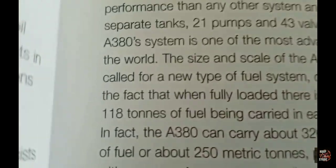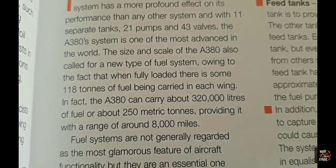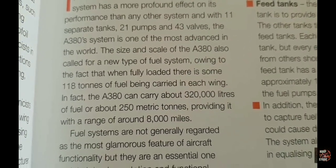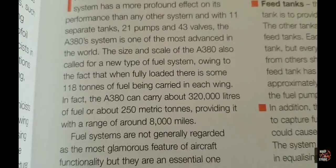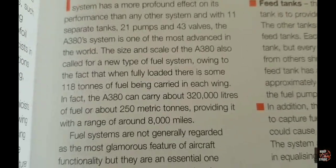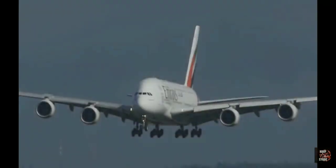Am I in the twilight zone? Here we go. Yeah? And the aircraft can carry 320,000 litres of fuel, or about 250 metric tons. 250 metric tons.